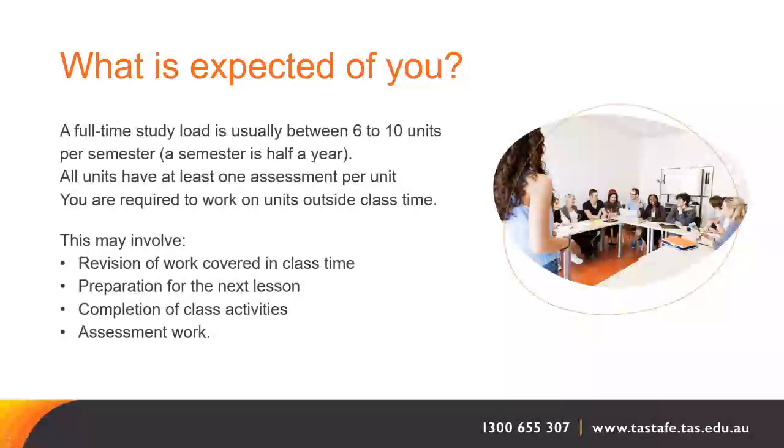Now, what is expected from you? A full-time study load usually is between 6 to 10 units per semester. A semester is half of a year. All units have at least one assessment per unit. You are required to work on these units outside of class times. This may involve revision of work covered in a class, preparation for the next lesson, completion of class activities, and assessment work.